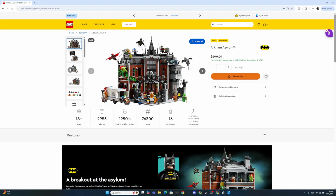So that's definitely cool. One thing I will say is, how are we getting this set with no other comic book sets? Literally this and the Lex Luthor vs Superman mech are the only two comic book sets from this year. This is one of four or five sets from this year for DC. That is so pathetic. I love this.